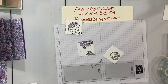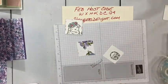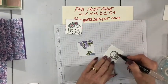Yes, lamb chop. Yes, it does remind you of lamb chop. Okay, and we're going to blend that up.